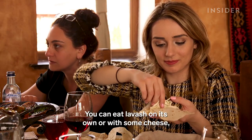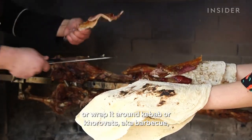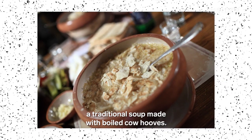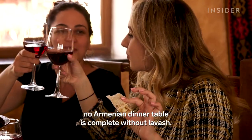You can eat lavash on its own or with some cheese, or wrap it around kebab or khorovats, aka barbecue, or dip dry lavash into a dish called khash, a traditional soup made with boiled cow hooves. However you choose to eat it, no Armenian dinner table is complete without lavash.